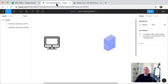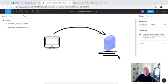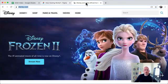So if we go to this really great drawing and illustration here, and we imagine someone typed in on their computer, so this is your computer right here. If someone typed in Disney.com and pressed enter, that request would go to a Disney.com computer, basically. And that computer holds all of the Disney.com files and information, so all of the text, all of the images, and everything like that. And it sends all of the files and information and text and logo and images back to your computer. And that's when you would see the Disney.com website.